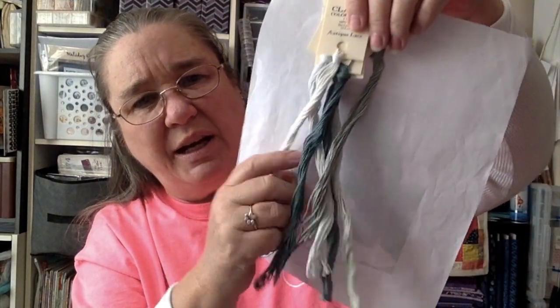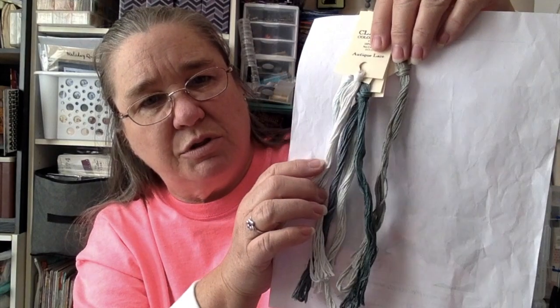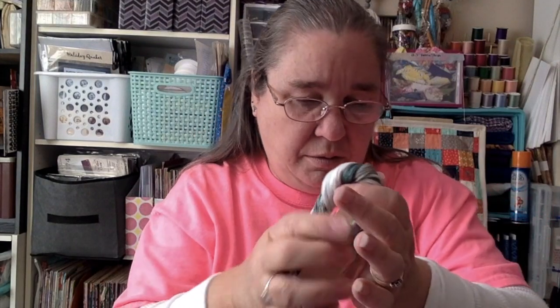Everybody worries about lighting and stuff. Sometimes lighting on this camera just doesn't do justice anyway. It's got a little greeny gray tint. Doesn't do justice anyway because the camera is going to show its own little color anyway.